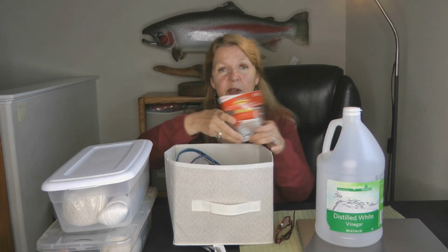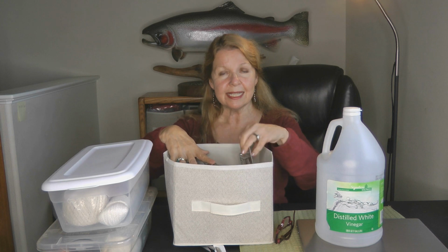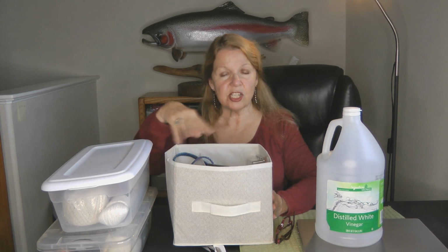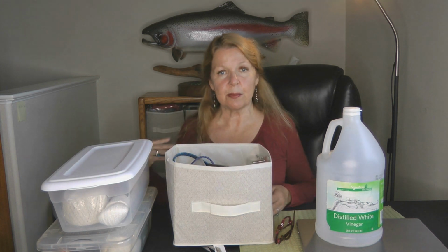So I have figured out a way to organize these things together so that I can think, where would I find a bungee cord? Where would I find a hook? Where are some of those items? And I have them stored together in an easy to access bin. I can reach in, dig around, see what it is, and put it back on the shelf. So find containers that fit the shelves that you want.